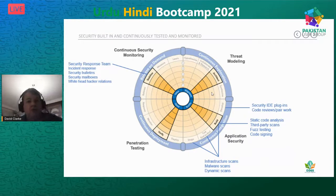So this is the model that SAFE presents. This is the model that I highly recommend because it means that it's built in from the beginning and it's continuously monitored.